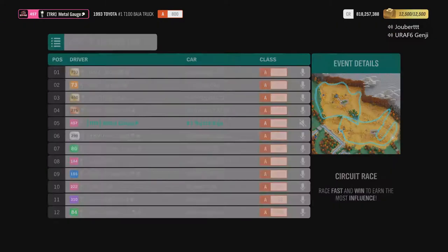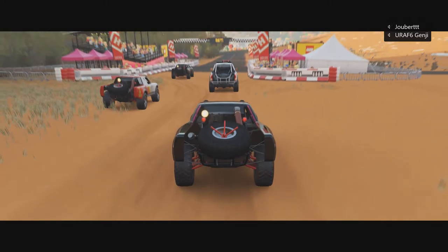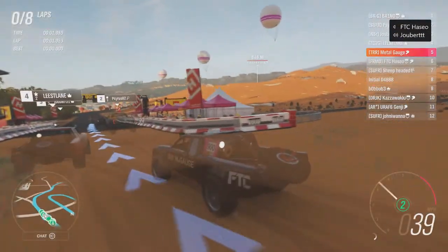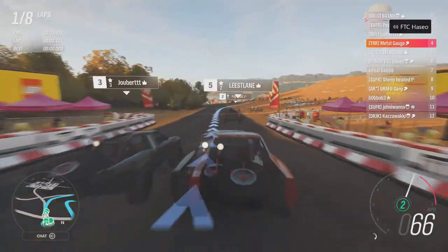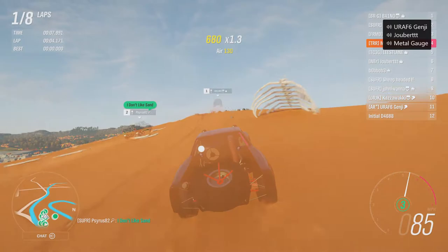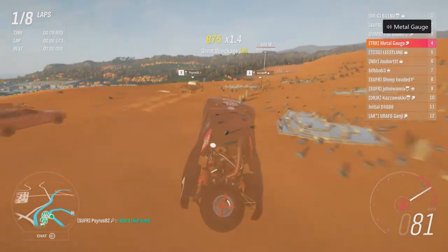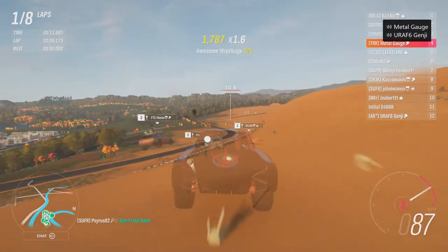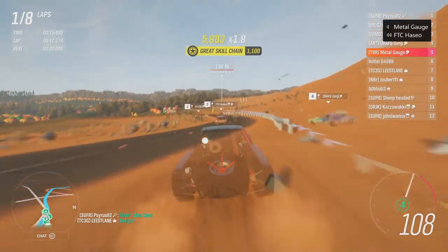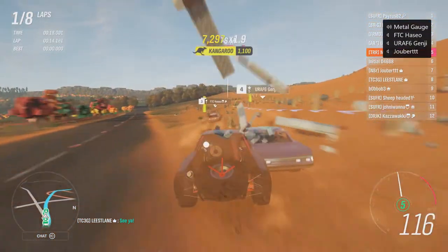Oh my god, it looks like a baby. Me and Initial D being big brains because we started at the back. That car's going brr! Haseo, how are you doing that? Haseo! Yeah? How are you doing that? Oh, hi Genji!